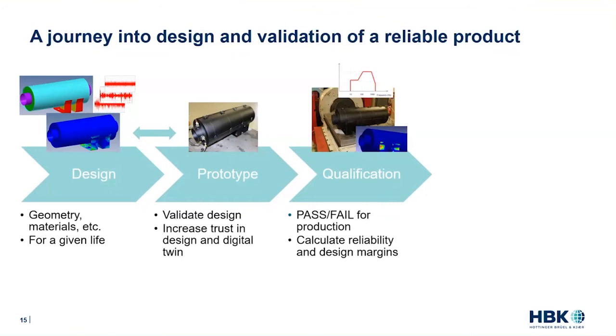It might be that we have a specification that says test it for the equivalent of X years. And if it passes, great. But my challenge to you guys today is we can actually go past that and start to think about design margins and think about product reliability.